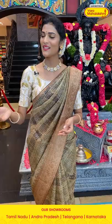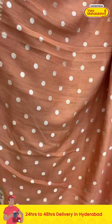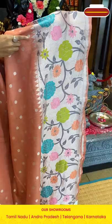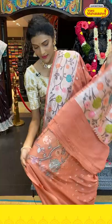Here comes the next saree in beautiful peach color. So on the entire body we have dollar butties in zari. And this is the border with a beautiful pattern over it with florals and leaves all in multicolor weaving. And also we have temples in zari. And we have a running style pallu for the saree, as you all can see, and also we have a self blouse.